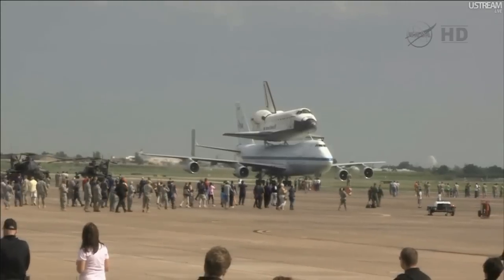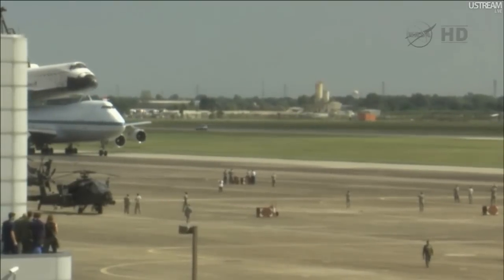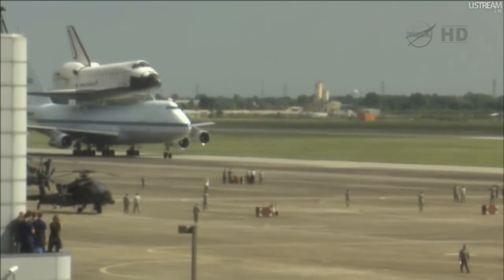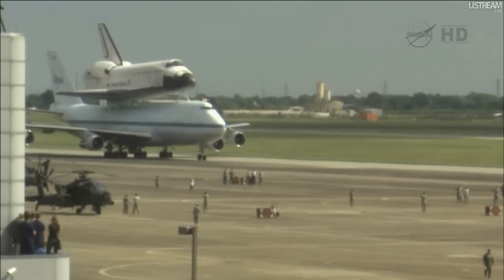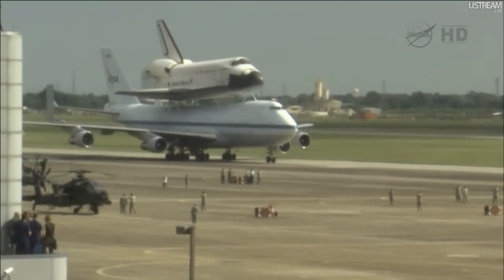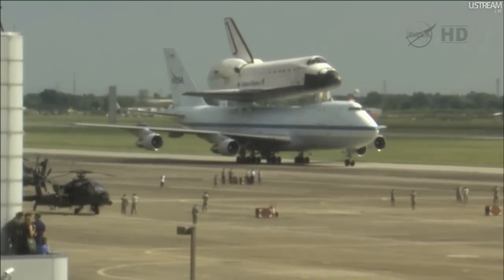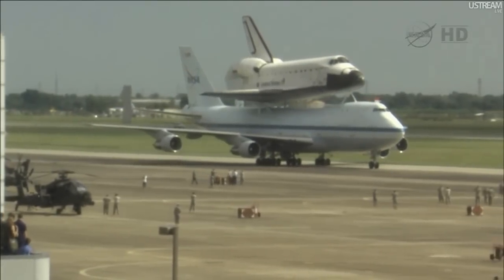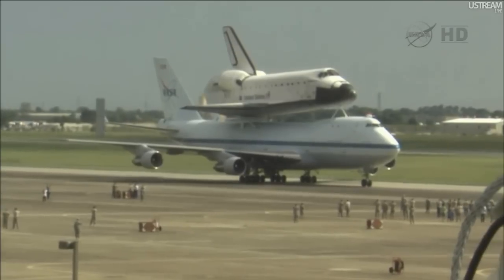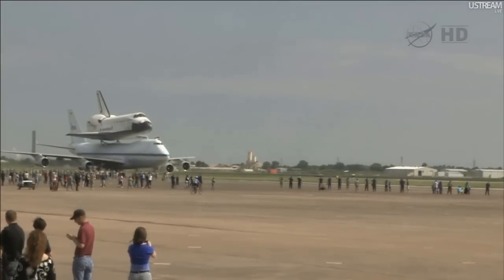This is Mission Control Houston. Again, we're getting live footage of the Space Shuttle carrier aircraft with the Space Shuttle Endeavour as it lands at Ellington Field here in the Houston area. Folks have gathered at Ellington Field to get a shot of this magnificent machine as it comes to town, and it is here.